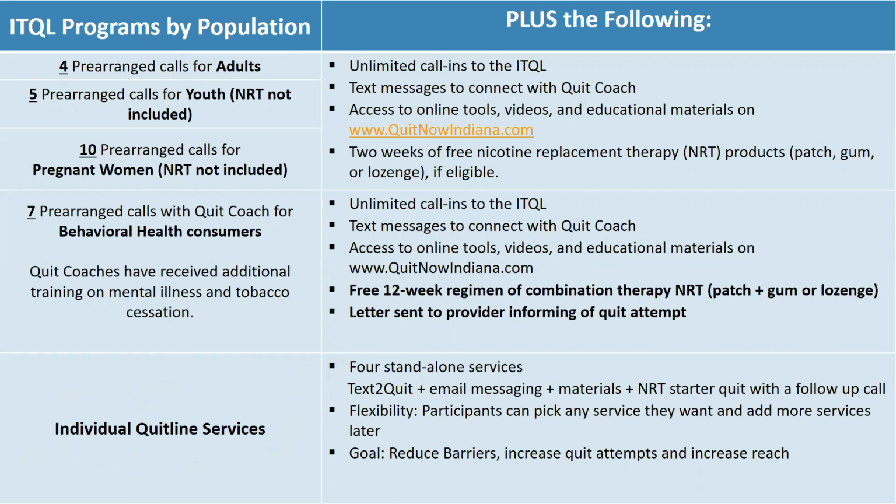So starting from the top left, the adult program will have 4 pre-arranged calls with a quit coach, as well as unlimited call-ins to the Indiana Tobacco Quitline. So what this means is that the patient has 4 prearranged calls in which the quit coach will call them, but the patient can have unlimited amount of call-ins to the Tobacco Quitline for more support. So I'll make sure that that point is clear.